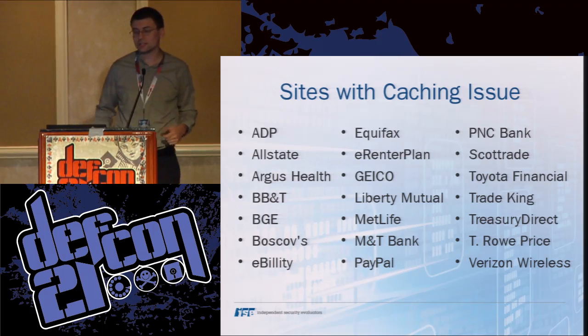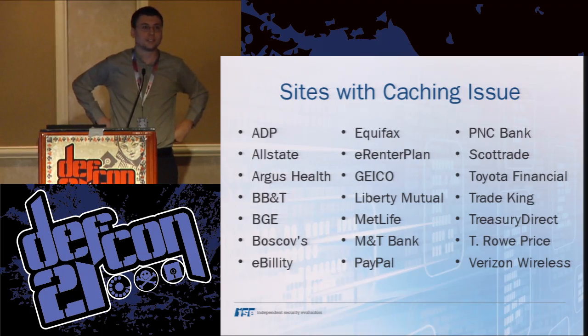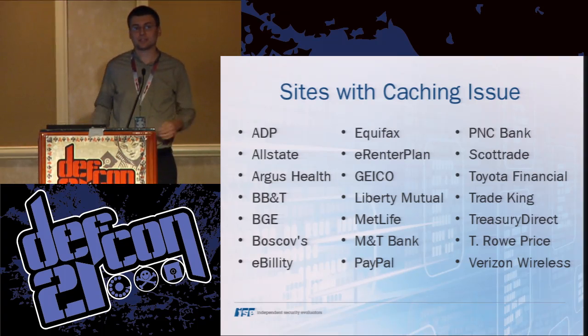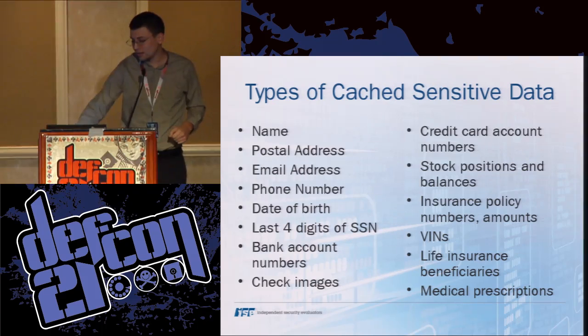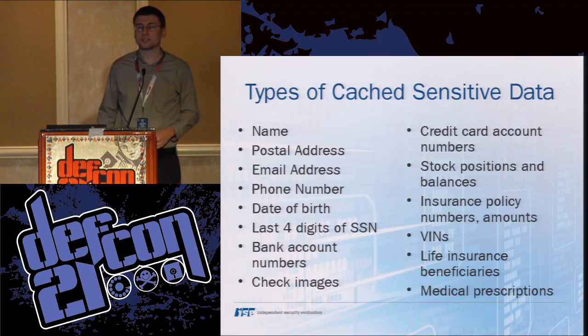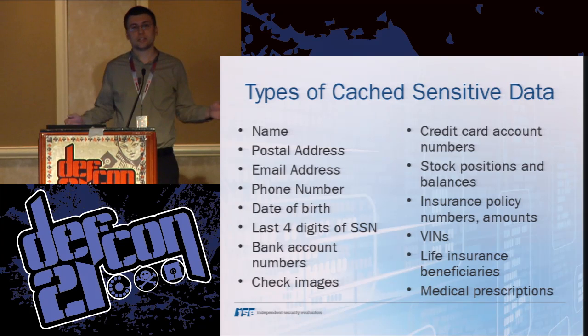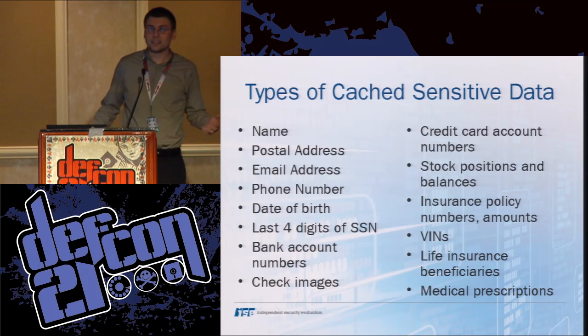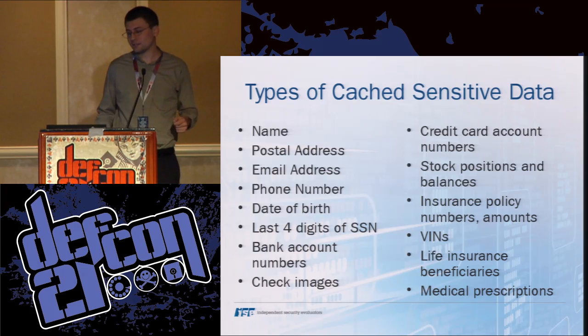So here's a full list of the 21 sites we found that had some form of caching issues. Some of them big names, banks, others not so big. But it's a pretty big spectrum of different sites. And here is some of the types of data we found in the cache. Some of it not so severe, like name, then others more concerning, like date of birth, last 4 digits of SSN. A private label department store credit card had full account numbers, and they don't use expiration dates, so that's not good. VINs for your auto insurance, and so on.